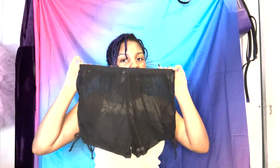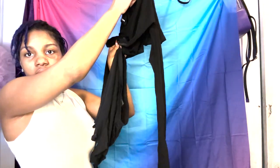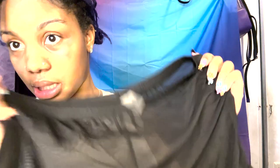So these are my cover-up shorts. You see why I got these confused with this? Because technically, I mean, it can't go together. I lied. Anyways, yeah, for when I'm at the beach, a little cover-up short, just in case family actually gets to the swimsuits.